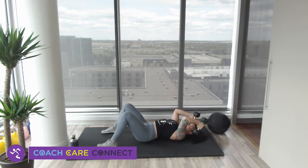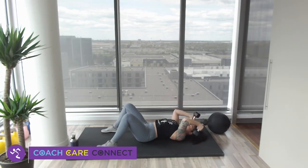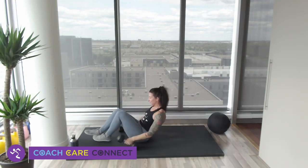This is another one where you can play with your grip position, so you could do palms up too. But what I want you to make sure is that you're keeping that elbow as your anchor point, so you're not bringing it up and down like this. Elbow stay put, drop down, come up, and rest. All right. Round 2, back to reverse fly.